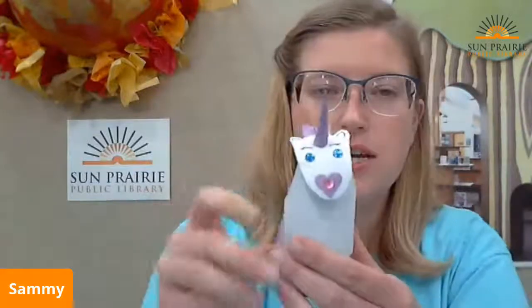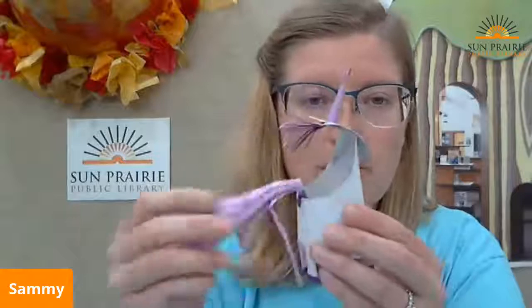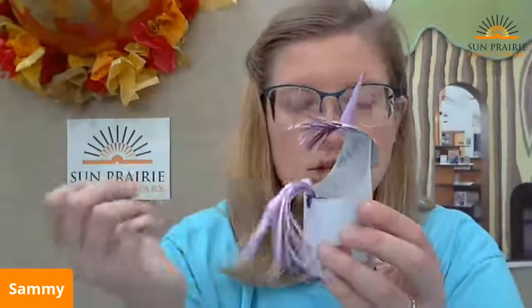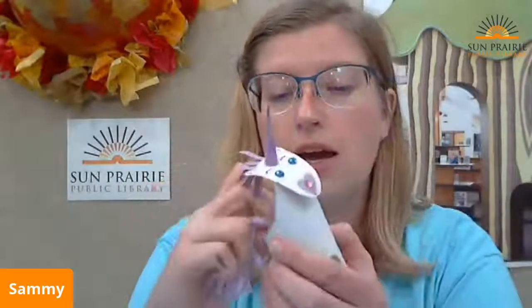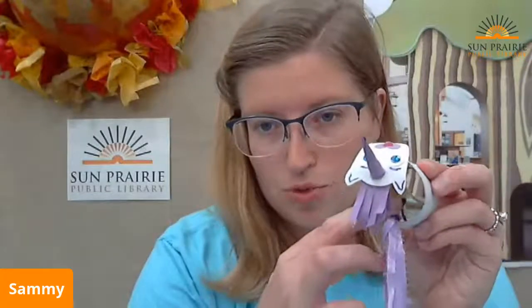Alrighty. And I'll show you what I did here for the tail. This is where the hot glue will probably come in handy. So you just get some ribbon or string, or you can use paper again like we did for the hair, and just glue that to the inside of the toilet paper tube roll.